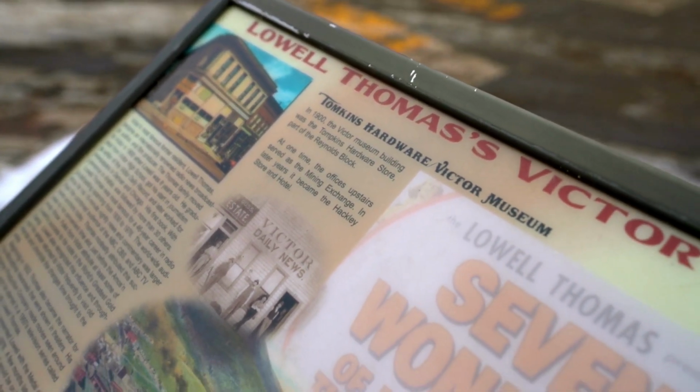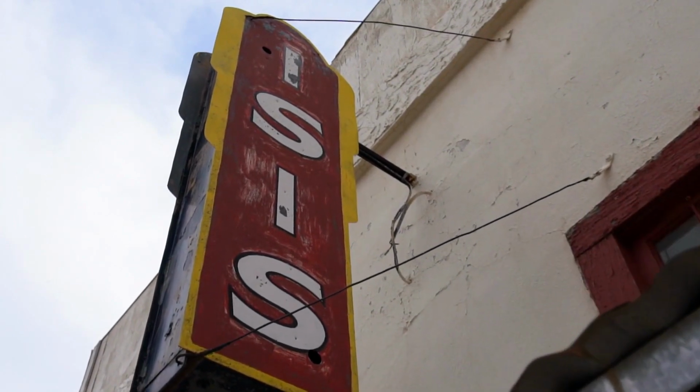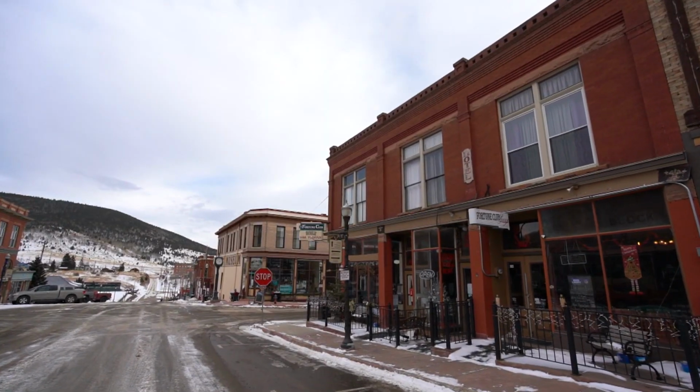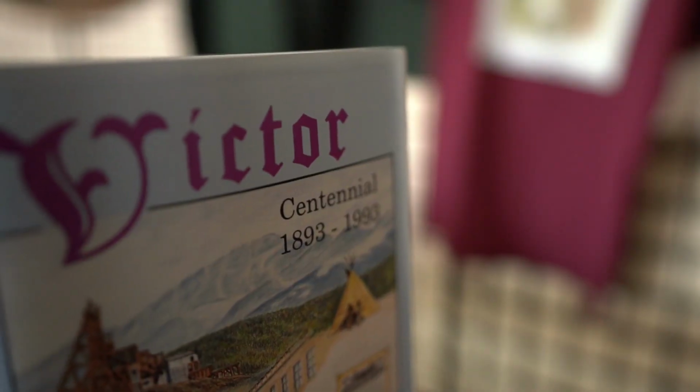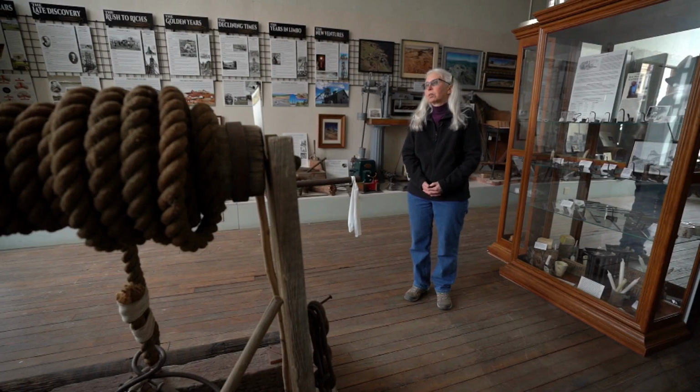City officials welcome any development which keeps their history alive. It preserves our authenticity as a community. It ensures that what people think of as a historic mining town is what they get when they get here. The more you have for people to do and see, when they get here, the more apt they are to come here and then to stay here longer. And so I think the theater is huge.